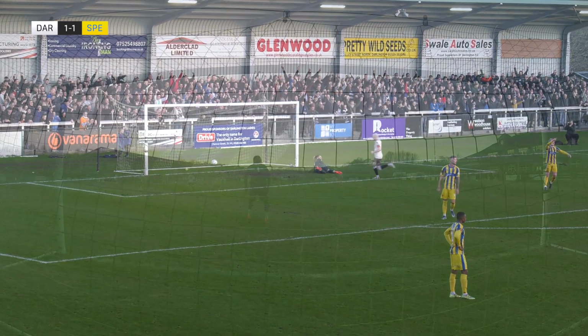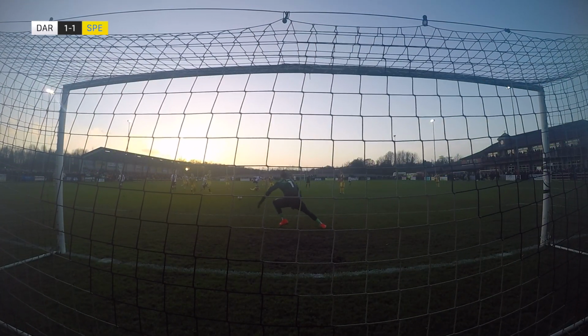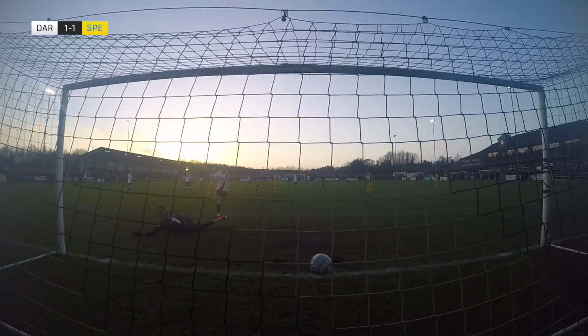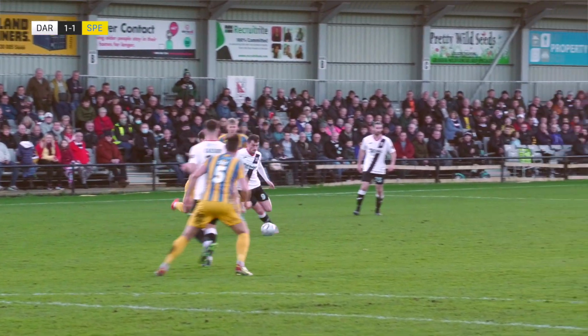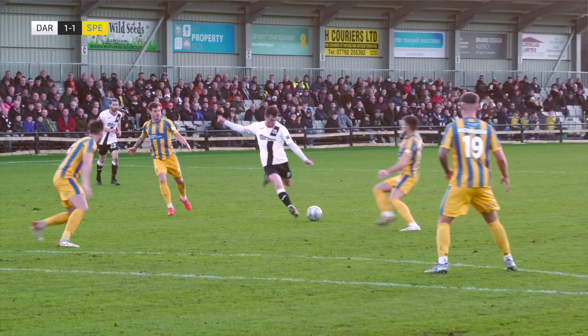And who else but Luke Charman? I'm not sure how long we can keep hold of Luke Charman in this form. He's picked up the ball 5-6 times in this first half already, and Spennymoor cannot get near him. Yep. Well, I'll tell you what, if you are sniffing around Luke Charman and you are listening to us today, watch these highlights because the price has just gone up. 5 games in a row for Luke Charman.